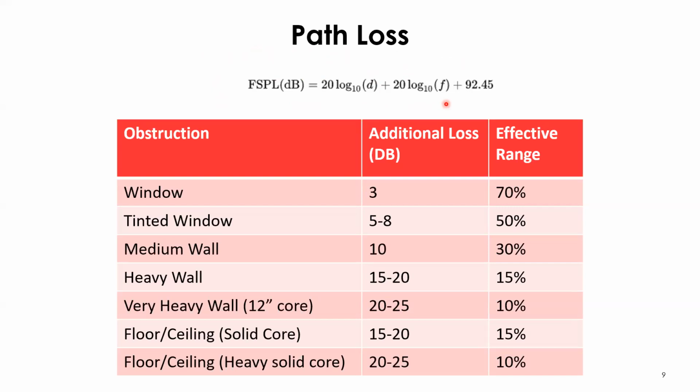If for some reason you're doing outdoor point-to-point links and you want this, there are a number of free calculators available on the internet where you can punch in the dBm of your chip, the dBi of your antennas. Oftentimes, some of those will let you put maps in so they can take into account obstructions, elevation changes, things like that, to calculate that path loss for you. But if you want to do it yourself, here's the formula.